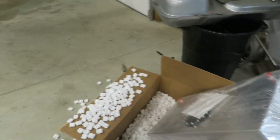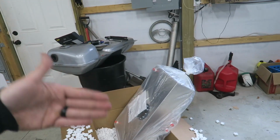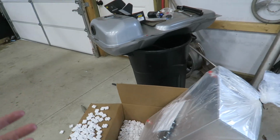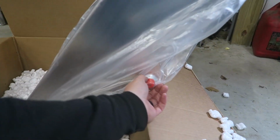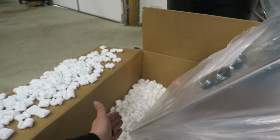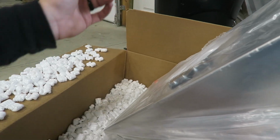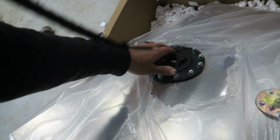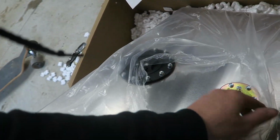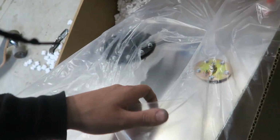So I got this, and in a box behind the ladder, I've got the actual straps for it, so it shouldn't be super complicated, and it's already sumped, so that's nice. The only thing I'm gonna have to do is weld something to this side over here so I can keep using the stock fill neck. So this I'll probably never touch. And then this will just hook up.